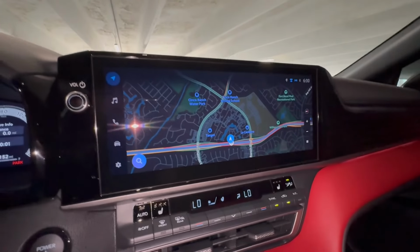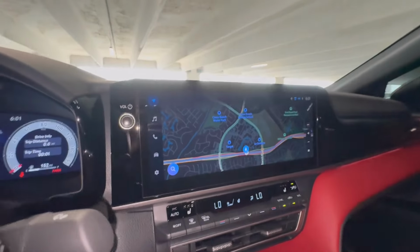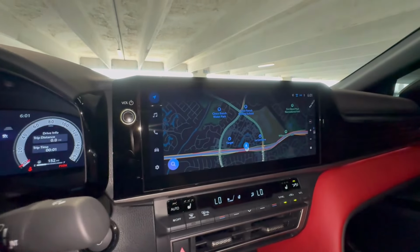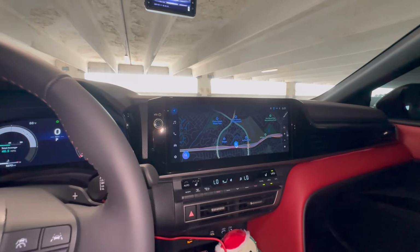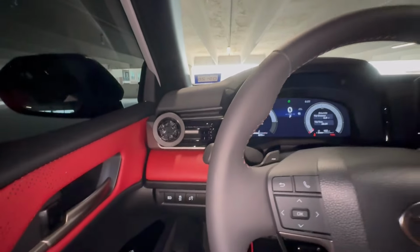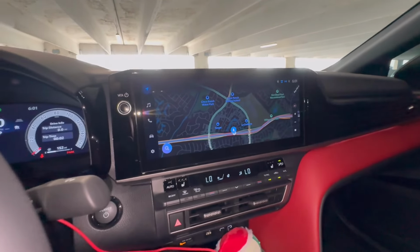And over here you can see the 12.3-inch multimedia screen. This system is really cool, very responsive. As you can see, it comes with its built-in navigation system. Apple CarPlay and Android Auto are wireless, and it does have Sirius XM and things of that nature. Now this model doesn't have the JBL sound system, but I personally think it is a very good sounding audio system.